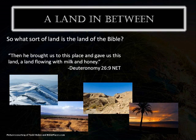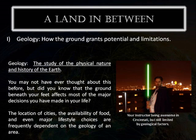So we will need to develop a few schemas for how we talk about the land. Our first schema will be derived from the scientific discipline known as geology. For a simple definition, we will say that geology is the study of the physical nature and history of the earth. In most high school curriculums, they usually limit this study to the simple identification of types of rocks and minerals. But the benefit of a study like this is that we can begin to predict where people will live and what sorts of lifestyles they will exhibit based on geological factors.